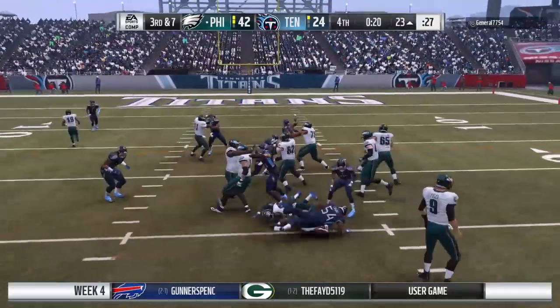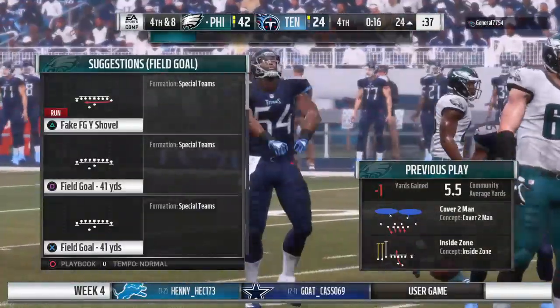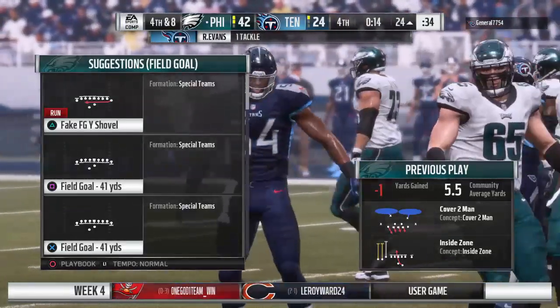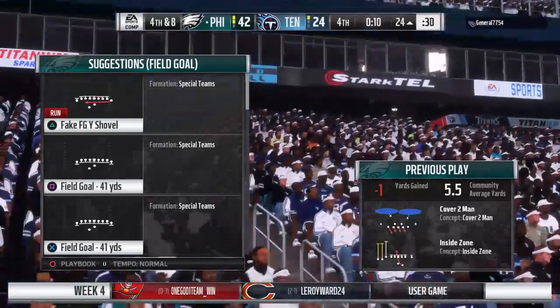Miracle of the Meadowlands. All they had to do was take a knee, and the game was over. The Giants ran it one more time. Ball popped free. Philadelphia picks it up and wins the game. What year was that? 1978. I think it was in November.